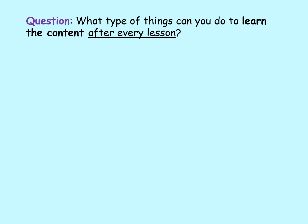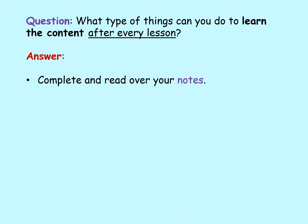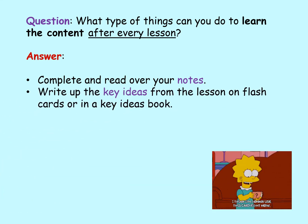What type of things can you do to learn the content after every lesson? Well, first and foremost, you need to make sure your notes are completed. So you'll complete your notes in lesson, or it could be that you've done them before the lesson if it's been flipped. And it might be that you're going to add to those notes after your lesson. So make sure that you have a complete set of notes and that you read over them and that you understand what you read. It can be helpful to write up key ideas from the lesson. Use flashcards or write them up in a key ideas book.